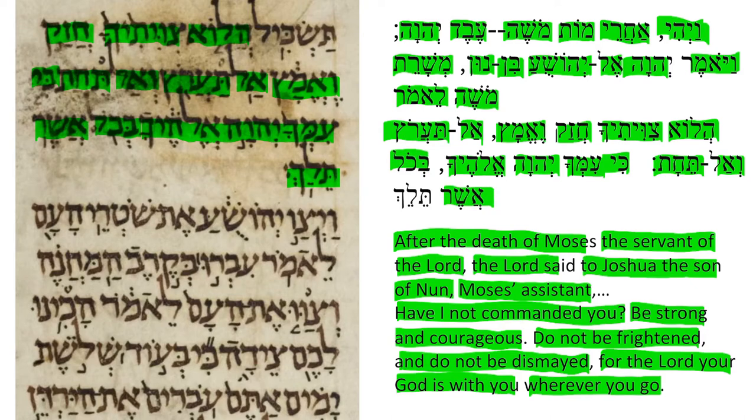B'kol asher telek. Here, we see God commissioning and encouraging Joshua to be strong and courageous as he leads Israel, because God will be with him. Similar words of commission and encouragement were spoken by Jesus to the apostles after his resurrection in Matthew 28:18-20.